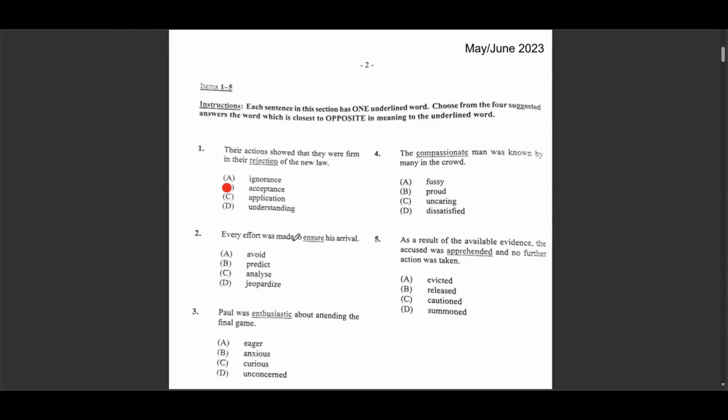Number 2, every effort was made to ensure his arrival. So if you're ensuring that something is going to happen, you want to make certain that it takes place. Now, you would want to go with option A, which is avoid, right? However, in this case, because in some previous past papers, you would have avoid in the sentence, and the answer there for the opposite would be to ensure. But in this case, if you look at the meaning of our sentence, it says every effort was made to ensure his arrival. So it wouldn't necessarily have every effort was made to avoid his arrival, right? You'll have option D, every effort was made to jeopardize his arrival.